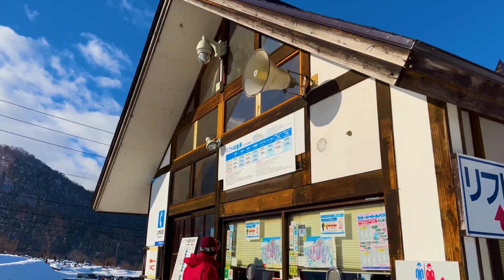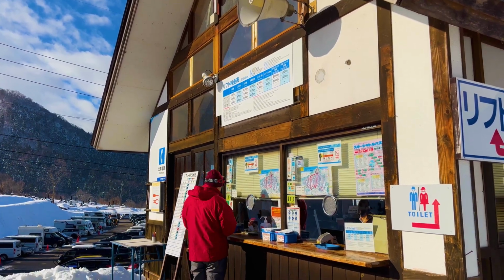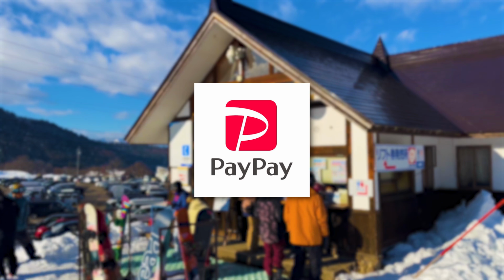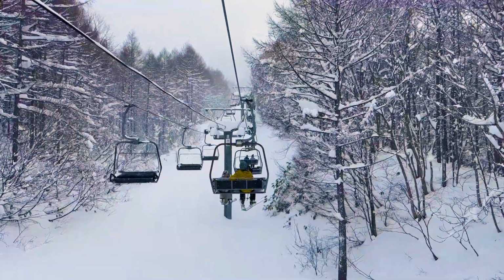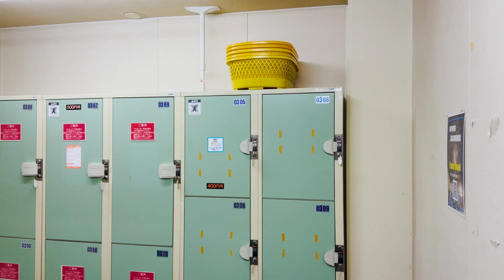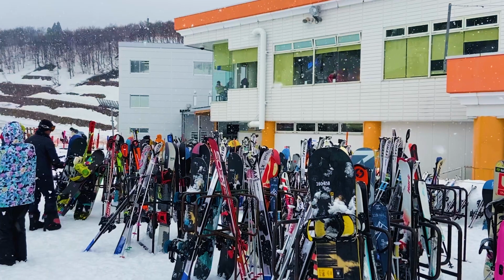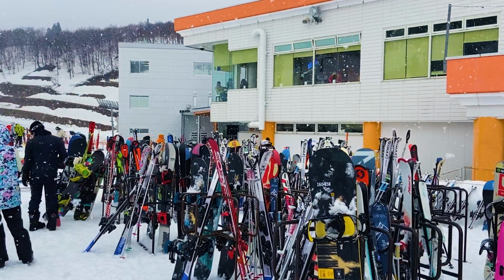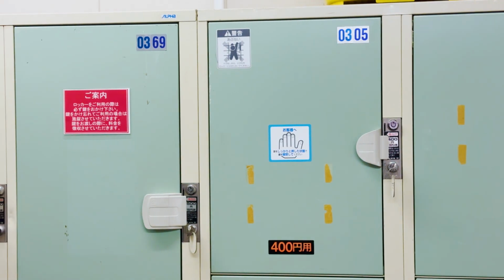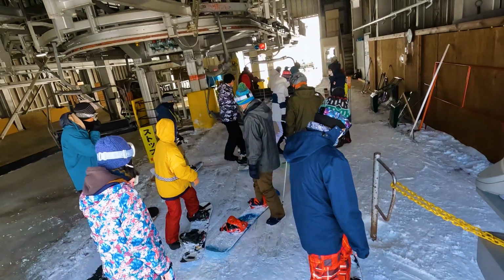Easy as that. Many ski resorts now accept cash or credit card when paying for lift tickets, as well as QR payments such as PayPay for those living in Japan. Some smaller resorts may still only accept cash though, so we'd recommend keeping some handy. Cash will also be useful if you're looking to rent a coin locker for the day. These are usually located at the bottom of the ski resort and take 100 yen coins as payment.